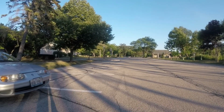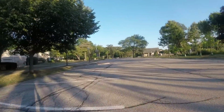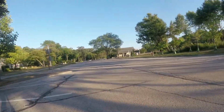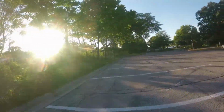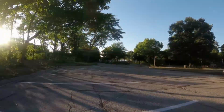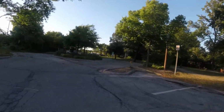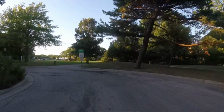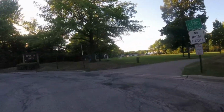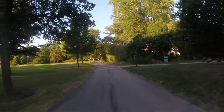So we're going to start off here. We are in the northernmost parking lot of the Kenilworth train station. You can park in either one. The parking here is free on weekdays after 4 or 5, and it is free on the weekends all the time. What we're going to do here is show you probably the slightly longer but easier way to get to that southernmost point of the Green Bay Trail from the Kenilworth parking lot.